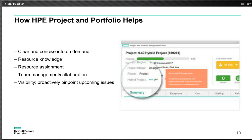If you get predefined assigned resources, you can also go to the system and analyze more information. We can keep that profile information of each individual in the system, so we have the resource knowledge. We can do a better resource assignment. We can also do team management in collaboration with our solution. And the most important is you get visibility. Here you can see a simple screen where we show our resource management and resource allocation. And up front, you can see the risks that you might have because you might not have enough resources.